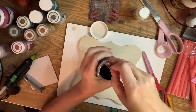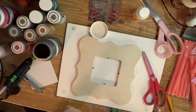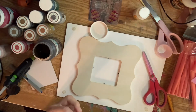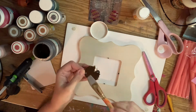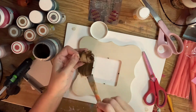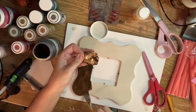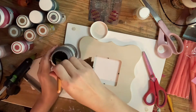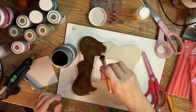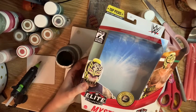So I'm applying onto the picture frame board some of Waverly's wax, and I'm going to wipe it off. I just want to make sure I get the edges, and that's really all that mattered as far as the painting of that went. I got baby wipes and wiped the excess off. And as you can see, I've accumulated quite a little collection of Waverly paints. I should be a Plaid or a Waverly ambassador.